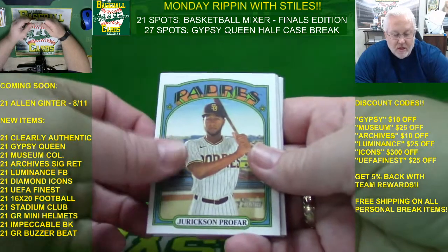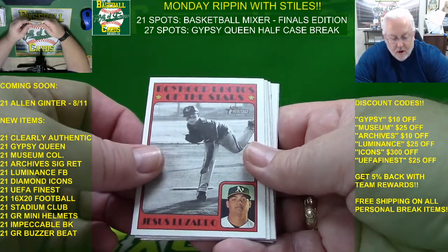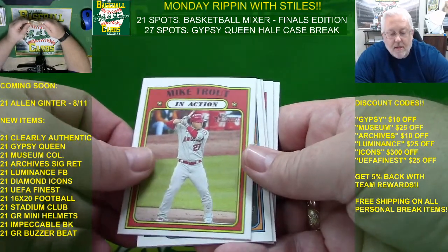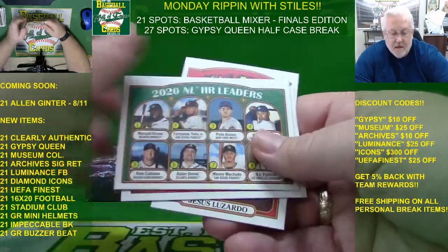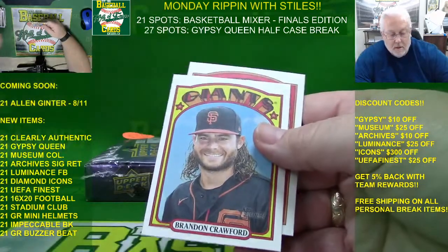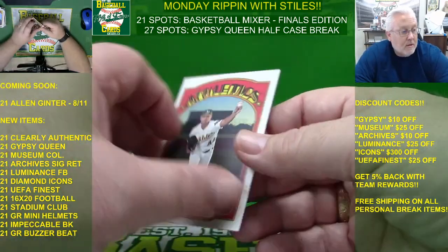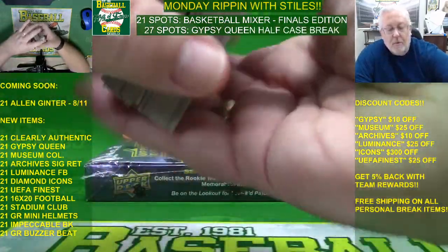Nolan Arenado in action. Jurickson Profar. Boyhood photos of the stars. Is Jesus Luzardo a star yet? Bo Bichette. Mike Trout, definitely a star, and he's in action. Gene Segura. Home run leaders in the NL, and I'm not going to read off all those names. Brandon Crawford, dangerously close to a mullet. And Jesus Luzardo, that finishes off your first of 2 spins.